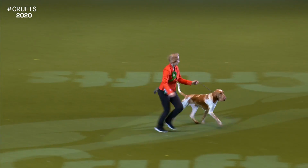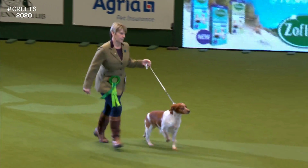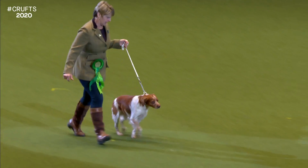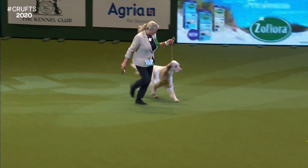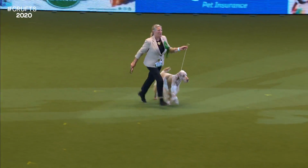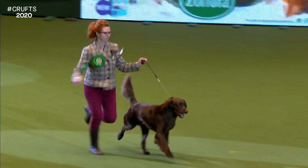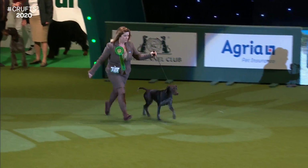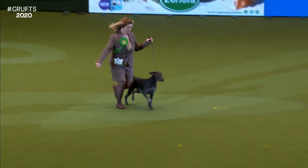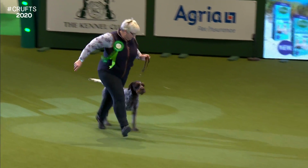Followed by the Brittany. So here come the dogs. Great variety in the Gundog Group, but of course all dogs designed to be the shooter's right hand in the field. The German long-haired pointer, one of the more rare breeds in the group. And the German Wirehaired pointer. See lots of athleticism in this group.